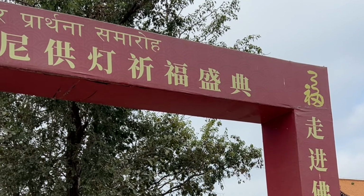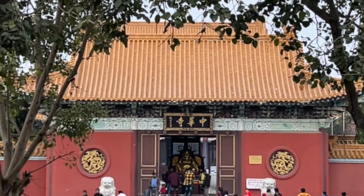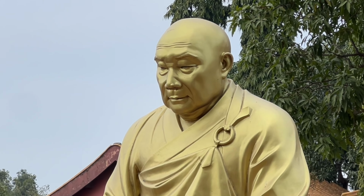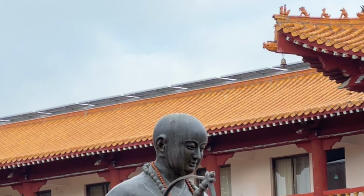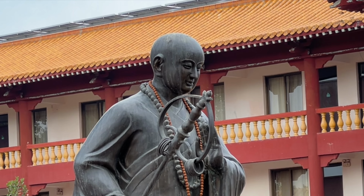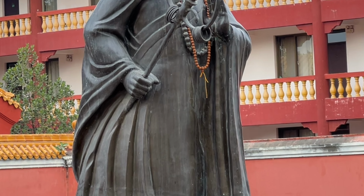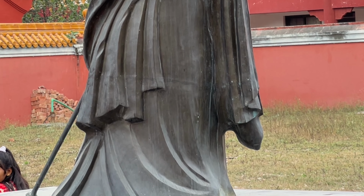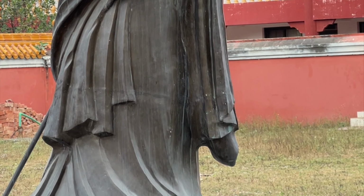So welcome to the Chinese monastery, guys. Zhonghua Chinese Buddhist Monastery, popularly known as China Temple, is an elegant Buddhist monastery in Lumbini. The impressive structure is built in a pagoda style of architecture and resembles the look of the famous Forbidden City of China. As one enters, the perfectly manicured internal courtyard fills the heart with peace and joy. So welcome to this beautiful Chinese monastery. Enjoy the visuals, guys. We have explored in detail this beautiful monastery.